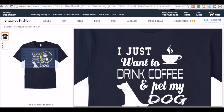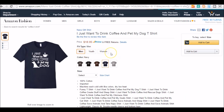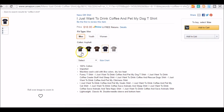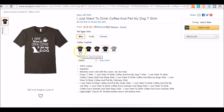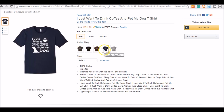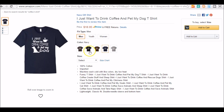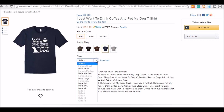And notice how the image changes as we hover over youth and as we hover over women. And your shirt is not only available in all these sizes, but it's available in up to 5 colors. So here we have asphalt, black, brown, navy blue, and what they call slate. Okay, so let's say that I'm right here. I choose men, and then I can choose all these different sizes. I can choose men's small, medium, large, extra large, 2X, and 3X.